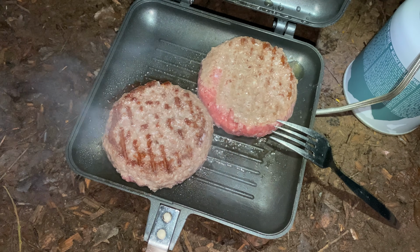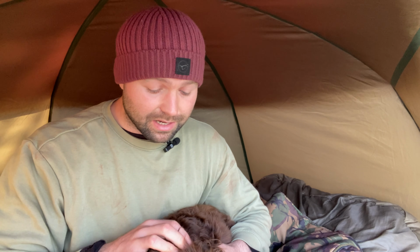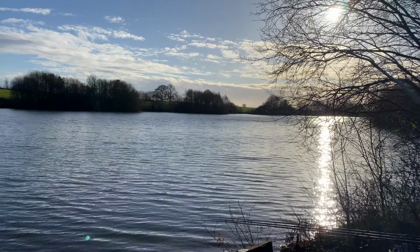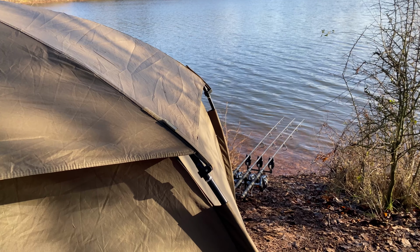There was real low cloud, a good breeze. We had quite a lot of rain in the night as well, so I didn't hear or see any fish. To be honest, I was knackered, so I didn't actually get up in the night, but I wouldn't have heard or seen anything anyway. It was too loud with the wind and the rain. So yeah, I woke up this morning, nothing's happened, absolutely nothing, not seen anything, no liners, no nothing.